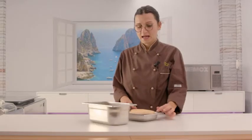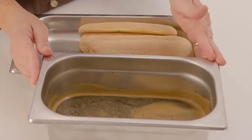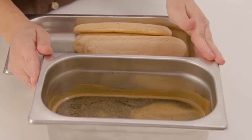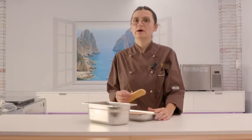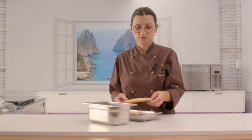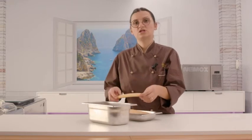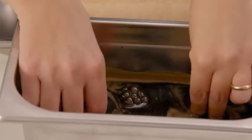While our gelato is being whipped, we soak the Savoy biscuits. I prepared a coffee dip using espresso coffee and refined sugar with a little dextrose. Why? To ensure that the Savoy biscuits, only soaked into the gelato, do not become soft at a low temperature like the ice cream. That's why we soak them, immersing them inside the dip, ensuring the dip goes right inside.